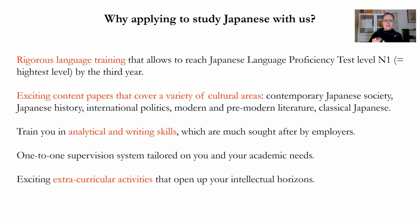Now, it's not just a language course. So you have to be interested in the Japanese language, because we do teach a lot of language. But do remember that there are also content papers, as we call them, or modules would be the most normal way of defining them, which cover a variety of cultural areas. So with us, you can study about contemporary Japanese society, Japanese history, Japanese literature, international politics, and also classical Japanese.